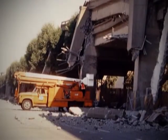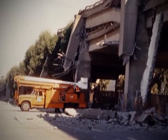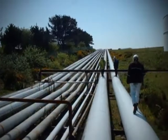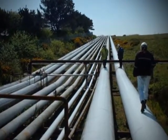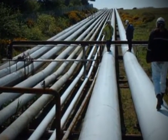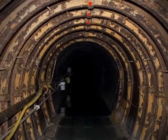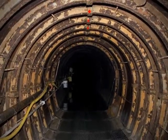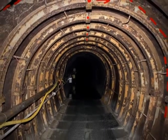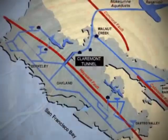When the big one hits, you expect highways, bridges, and buildings to be the first casualties. But what about pipelines? Consider the complete lack of water during the state of emergency following a major seismic event. That was the fear of the East Bay Municipal Utility District relative to the Claremont Water Tunnel, which was originally constructed in the late 20s and now serves more than 800,000 residents.